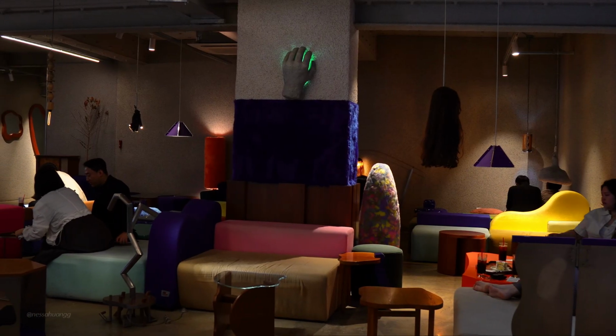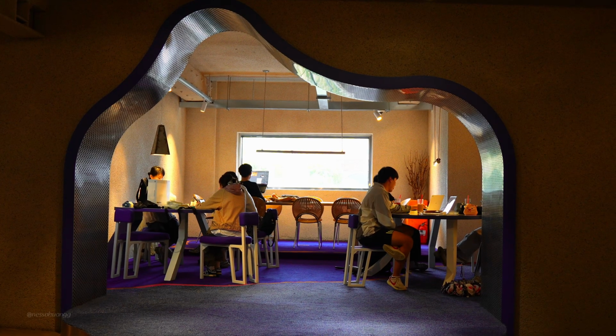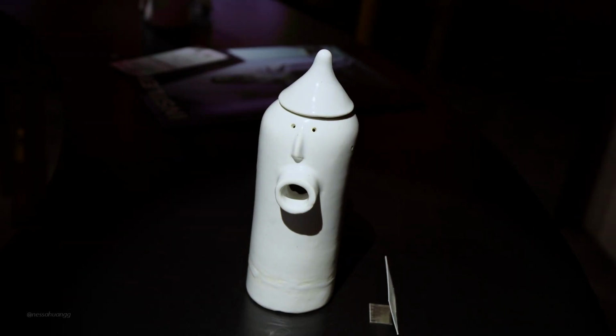Second cafe of the day. This one is such a quirky cafe. What do you think? Yeah, it's very cozy. It's very nice design, and it's called Tongue Planet. Yeah, the decorations here are crazy. This is the logo of the brand.